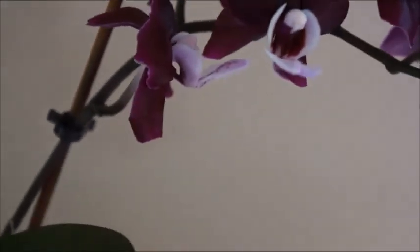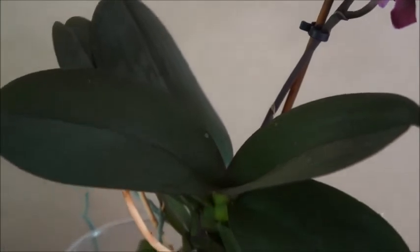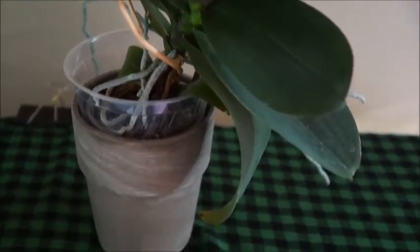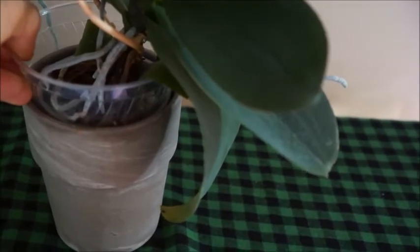What's best about this orchid is that, like I said, it's low maintenance, and it's a reliable bloomer. The only thing that I wish this orchid would do is have some markings from Schilleriana. That would have been so wonderful.